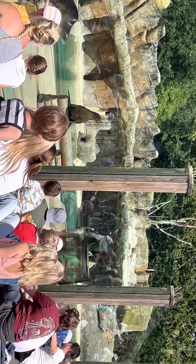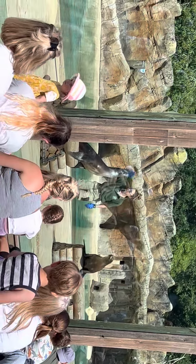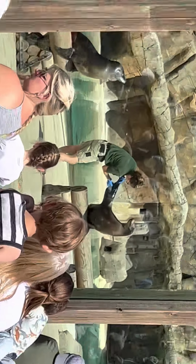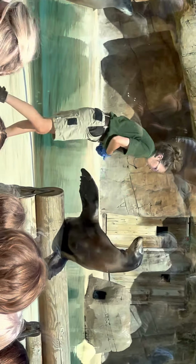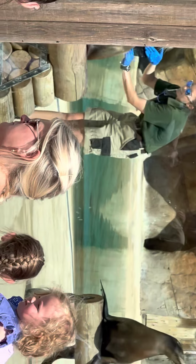Now a second health check is to ask the sea lions to present their front flippers to the sea lion trainers. This is really important as this is where medicine can be given and also where blood can be taken as well. And you can see again just how large sea lions' front flippers are.